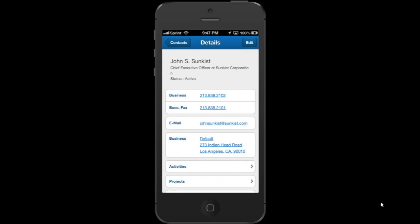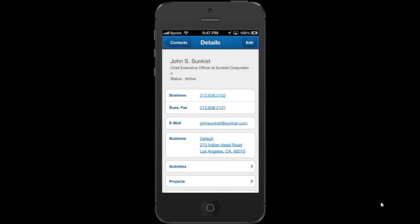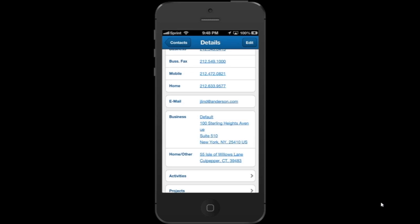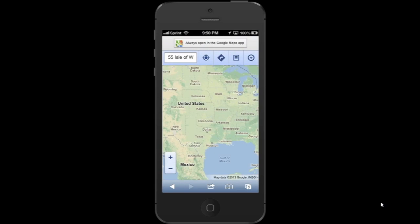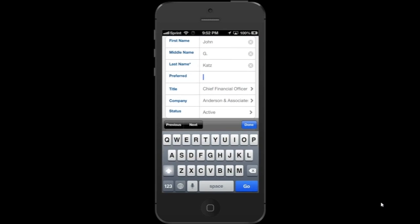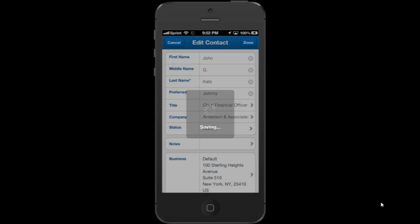When viewing a client or contact record, all the typical mobile device actions are supported. Clicking on a phone number will dial that phone number. Clicking an email address will launch an email to that person. And clicking an address will locate that address in your device's native map application. Existing records can be edited as well, and those changes will be immediately saved back to Vision. All viewing and updating of data is done in real time.